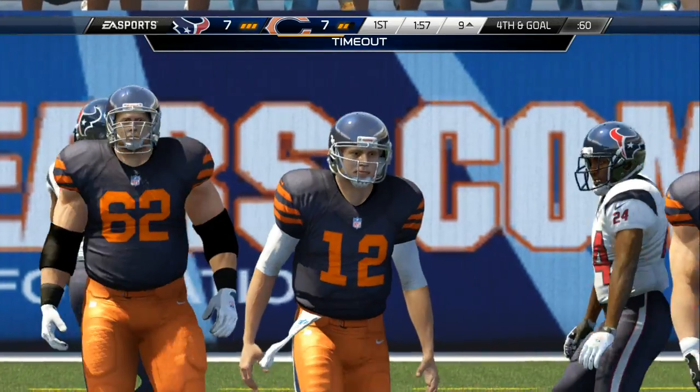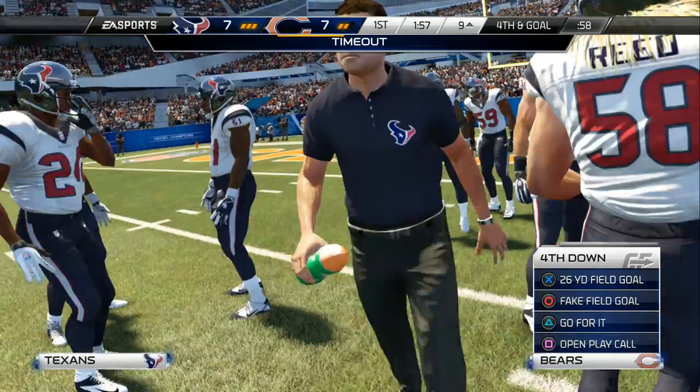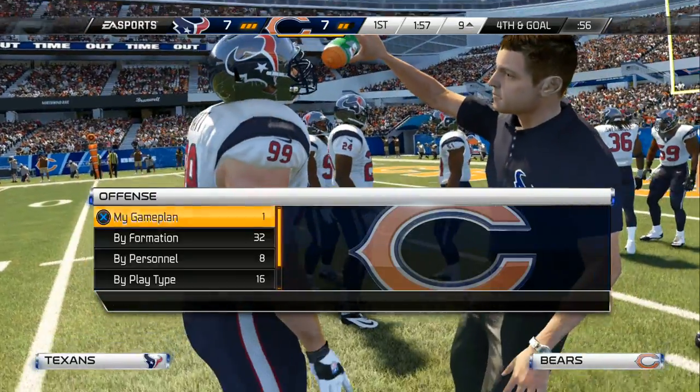The Bears had a fourth down play coming up, but want to be sure about what they want to do here, so they burn a timeout.